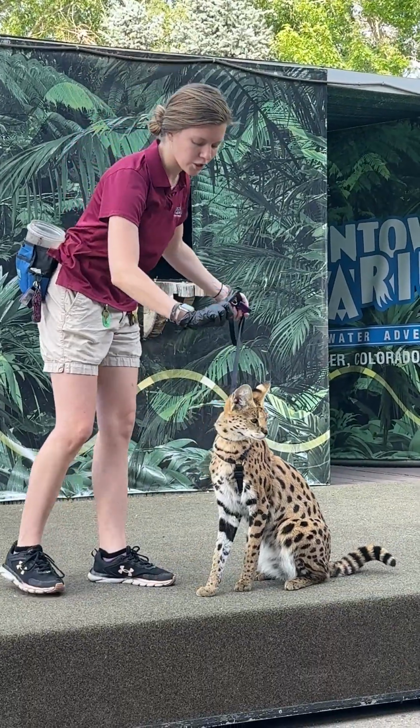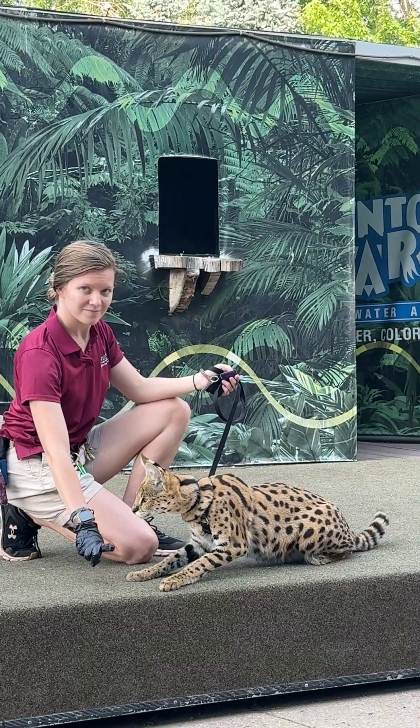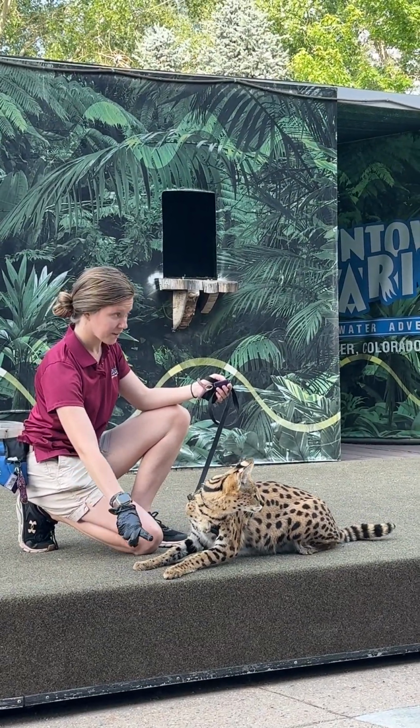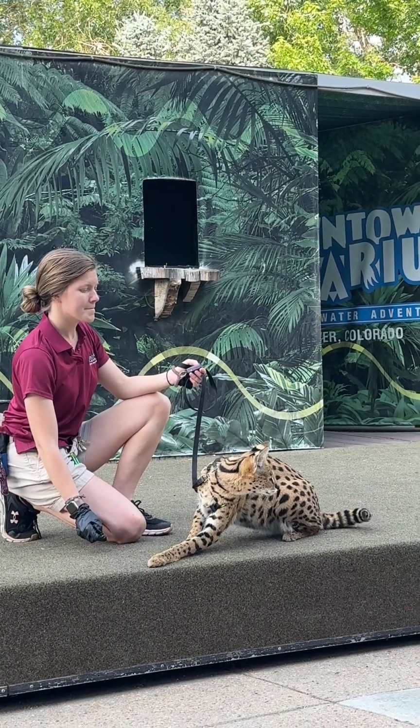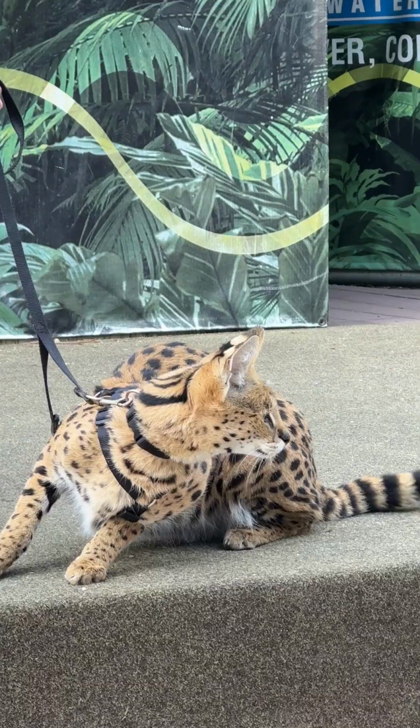So she's not going to show us any of that right now because she is 16 years old. So she is not doing any high jumps anytime soon. But in her heyday, just like other servals, they can jump 12 feet straight in the air. So I'm 6 feet tall. That's 2 of me she would be able to jump right on top of.